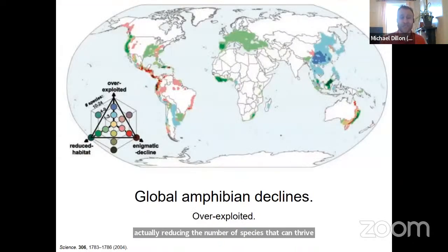A second key cause is overexploitation. So I mentioned earlier, a lot of frogs are consumed for food. Several are also used for bait, for example, for fishing. And then many are hunted for pets or sold to enthusiasts. Especially from Asian countries, you get a lot of really gorgeous frogs. They're very colorful, maybe this metallic sheen or yellows and reds and oranges.